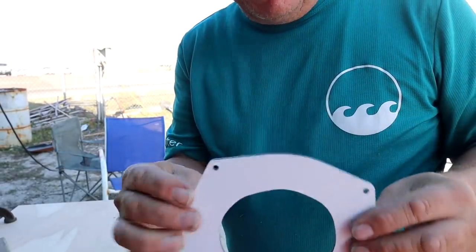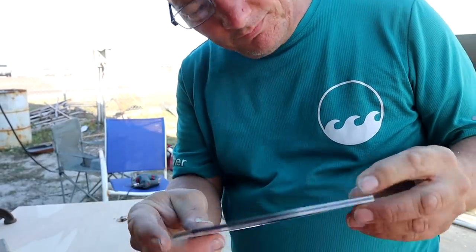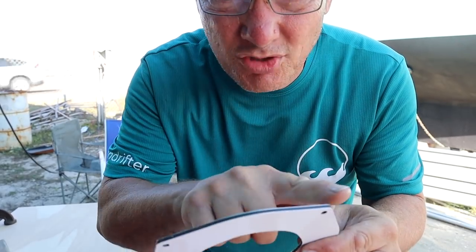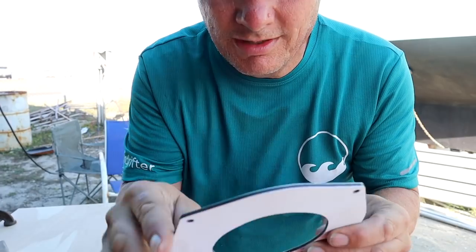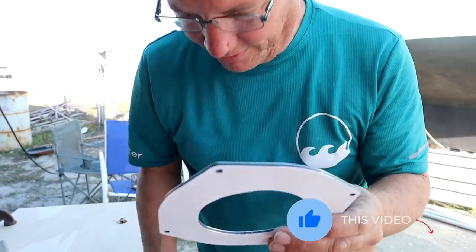Nice finished edge. Pretty smooth everywhere. The router bit does a good job there. Now I'm just gonna take some 220 sandpaper and ease the edge a little bit so that it's not sharp. Because right now it is really sharp and I could slice my finger open with it.